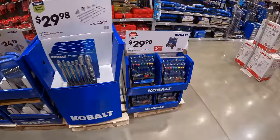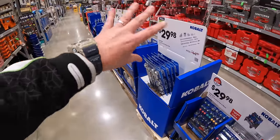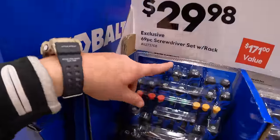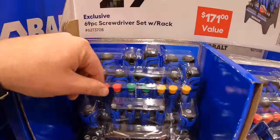And so we are at Lowe's in Vernon Hills, Illinois. Let's check out what they have for December, the December deal drops. So they have for $29.98 the Cobalt 69-piece screwdriver set with a rack.